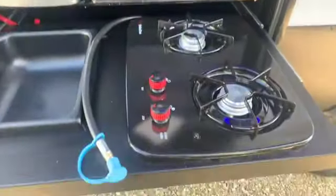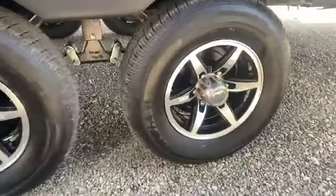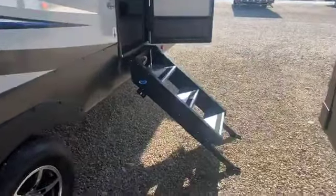Both axles here are an upgraded axle system, which will come with your alloy wheels. As you can see here, those wheels are going to look good for years to come. Typically they put really cheap metal wheels on campers that rust and the paint starts falling off on them real soon.